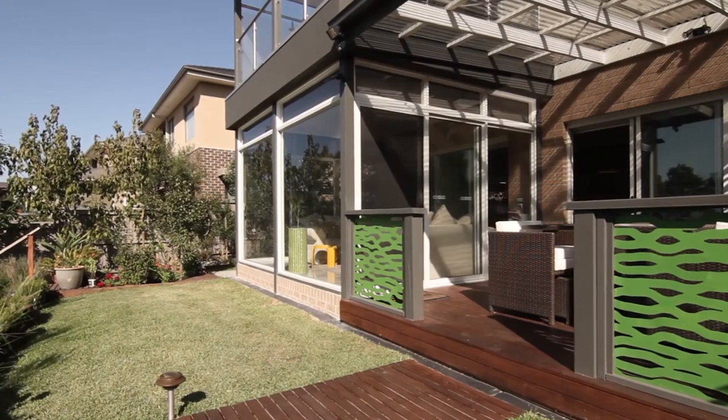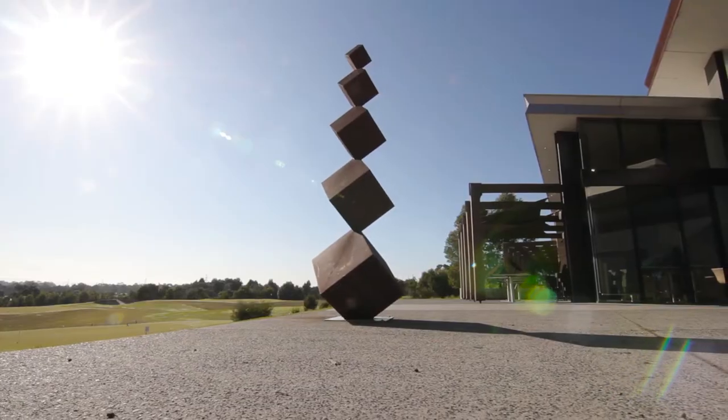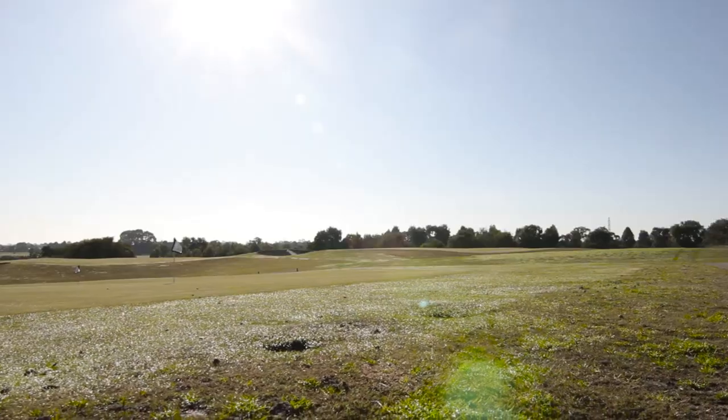Located in the prestigious Settlers Run estate, promises a life of luxury and resort-style surrounds with walking tracks, bike paths, playgrounds, and all the sports and recreational facilities of the award-winning country and golf club at your disposal.